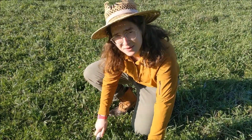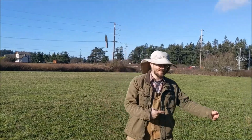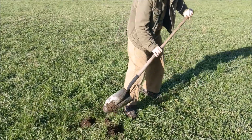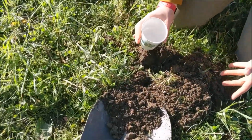Crikey, my shovel's not quite big enough for this one. You call that a shovel? This is a shovel. Alright, what we got here is a real beaut. Come on in and take a look. I'm gonna scoop her right in.